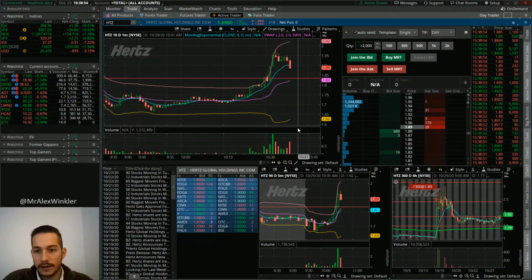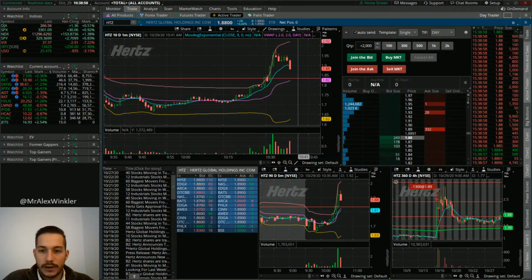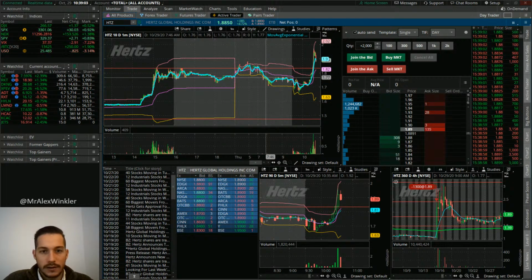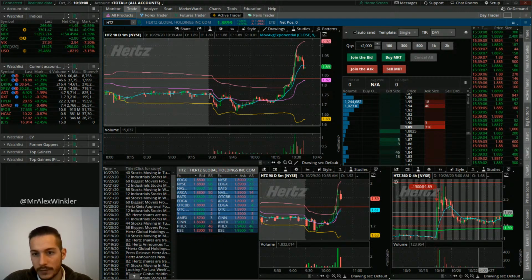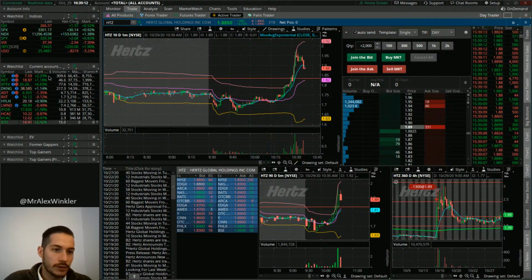The problem with this ticker is, I haven't really been following it, so I don't know necessarily why it's up today. It doesn't look like it has any news. I don't really know where the major resistance is. Looks like $2 is definitely going to be a bit of resistance. So to me, I'm not jumping into any trades, especially on a ticker I haven't really been following.